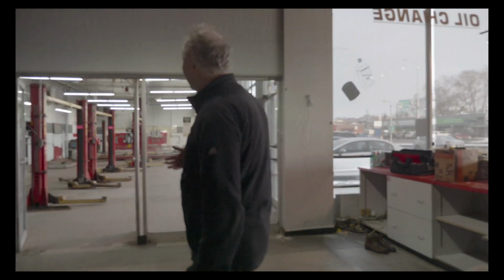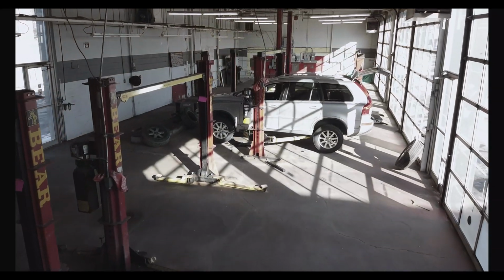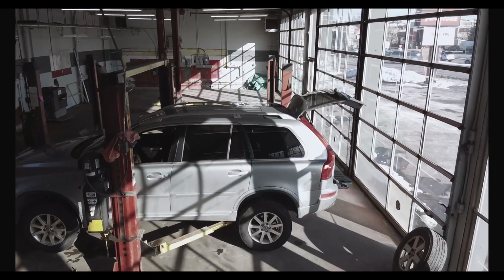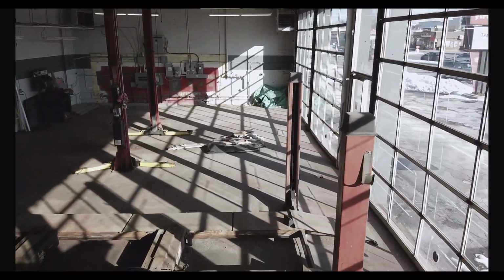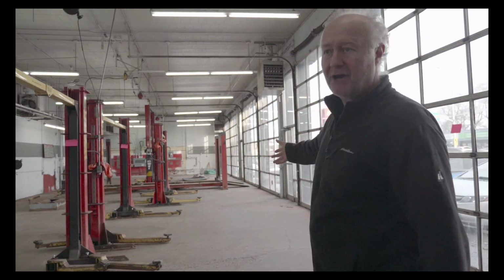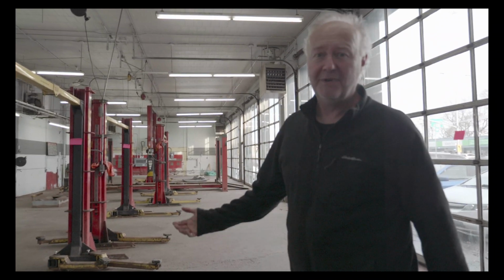Wow, what's really cool, you come in through here, it's a 6-bay garage, which is really amazing. A lot of space here. This room is 30 feet by 100 feet long. It's filled with old garage equipment, heaters, and 6 big garage doors on that side, 1 on this side. So it's going to be an amazing space.